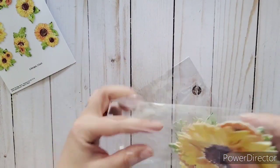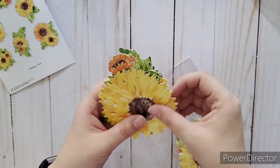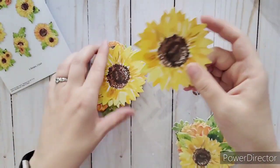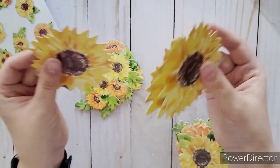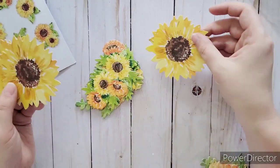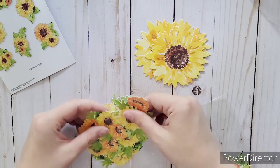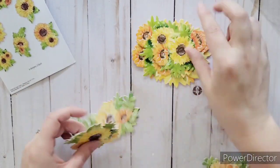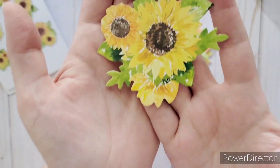And these are the gorgeous sunflowers, and they are stickers, but you can keep the back on it if you want to. But they're so pretty, and you get like, was it 3 of each design? So you get this one, this cluster of them. Oh, look at this little one.